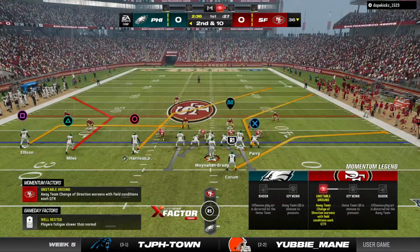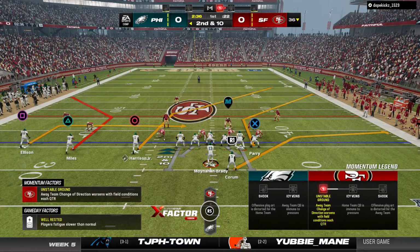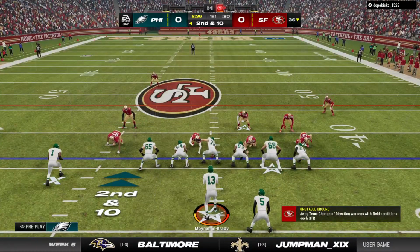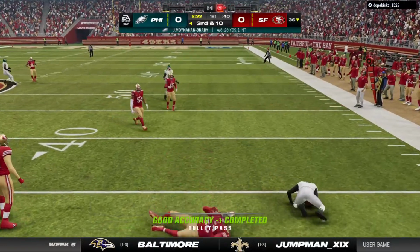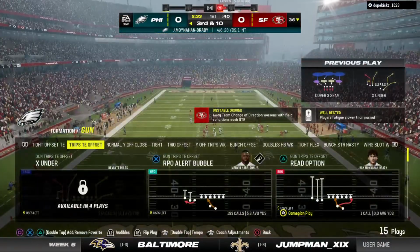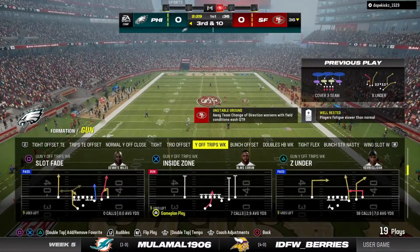Now a 2nd and 10. Again, he'll drop to throw. Out to the flat. That's complete to his running back. That helps the completion percentage, but not much else. And now it's 3rd and 10.